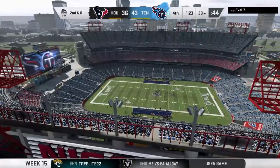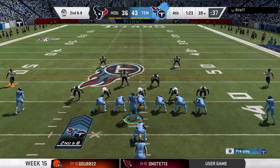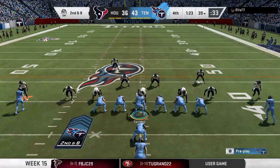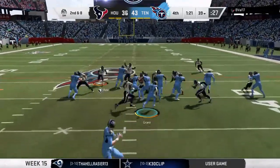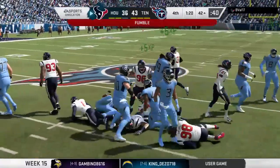Now the Texans will burn the first of their timeouts as they'll talk things over prior to this upcoming second down play. This, in all probability, another run here on 2nd and 8. Check 49! Check 43! Check go! This is Ray. And now the ball's out. And the Texans say they have it.